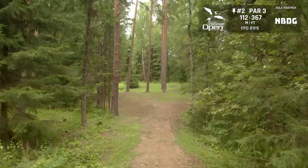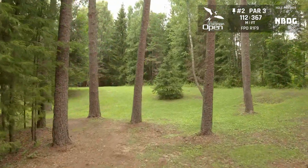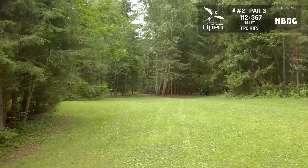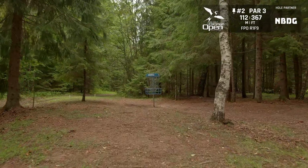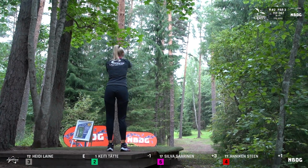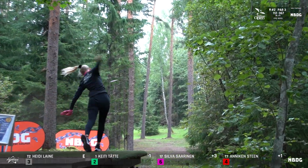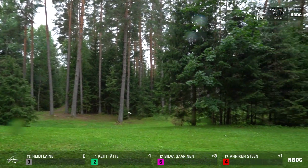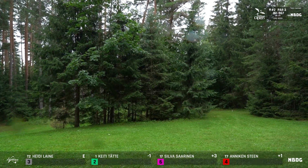All right, hole 2 is a really tricky par 3, 112 meters. Pick your gap right here. Right hand backhand is trying to flip one up, push it against that back wall, and then gently start to fade. You can see that there's OB inside the circle left, so you cannot hyzer too much on this one. As you can hear, the rain is just kind of coming down. Yeah, good looking shot from Keiti.